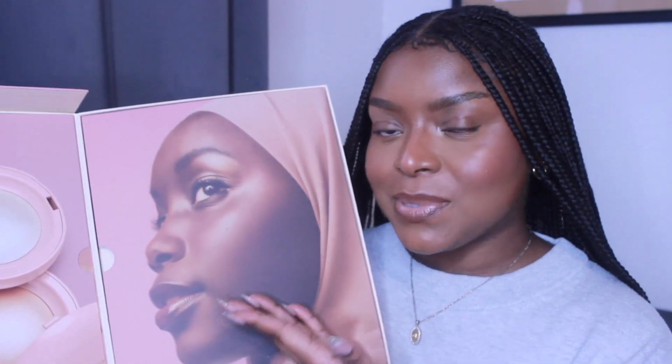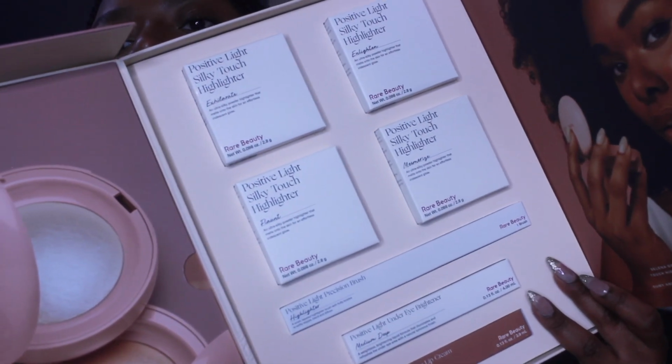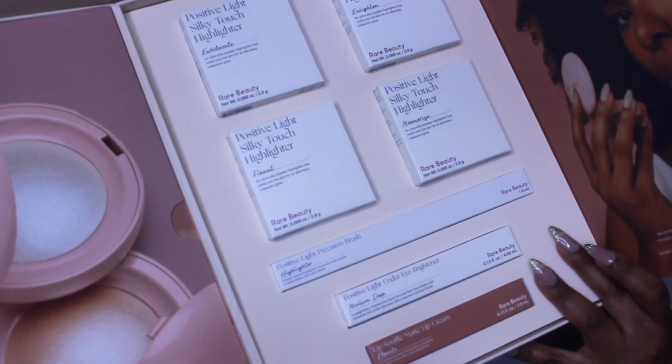I also wanted to show you guys this super lovely PR package, and look at this beautiful dark skin model on the inside of the packaging. That was like the representation. Come on now. And yeah, this is what I received. How special. I got 4 highlighters, 1 highlighter brush, 1 eye brightener, and 1 lip product.